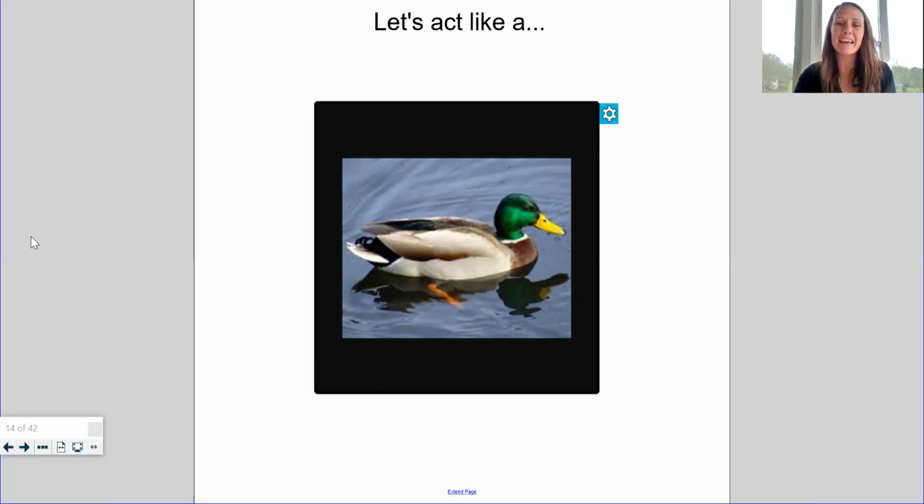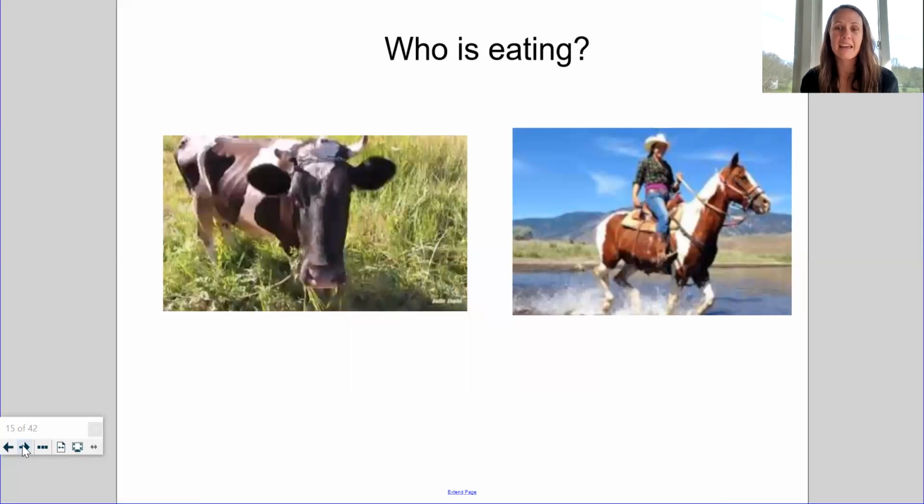Stop. Come on back. Let's do some more. This one says, who is eating? I wonder which one is eating. Is it the cow or the horse? If you said cow, you are right. The cow is eating grass. Can you pretend to eat grass too? Do you like it? I don't. I think grass tastes yucky.